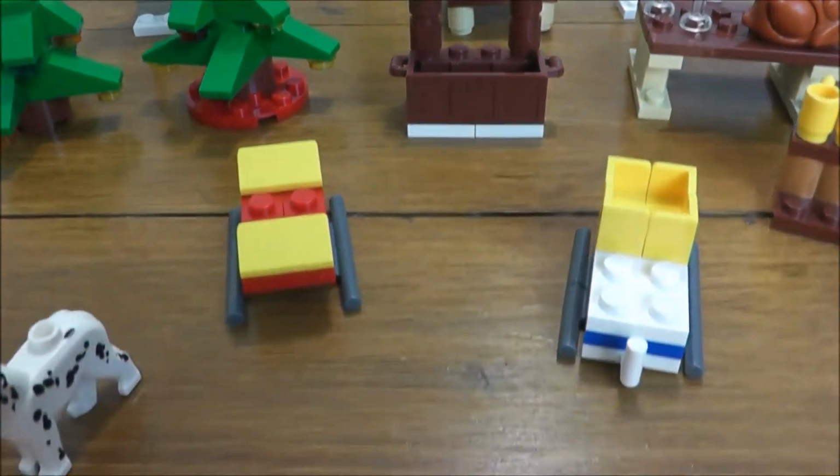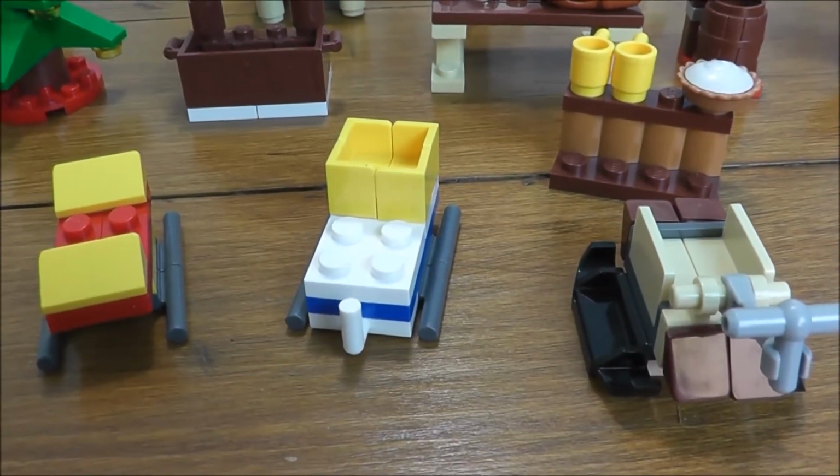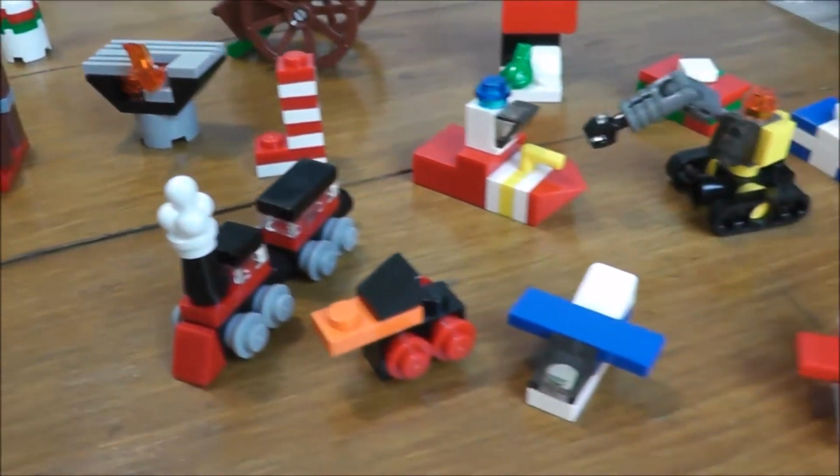And then as you move forward, you got a couple sleds. Here's a sled here, one there, and then you got one here. So there's 3 different sleds, and usually Santa Claus is pulling those. And then we get over here, you got a grill, a stocking, and then this stuff I really love.